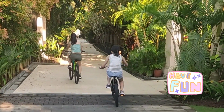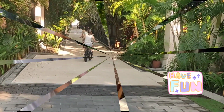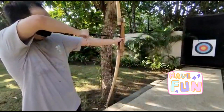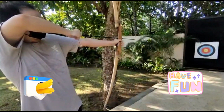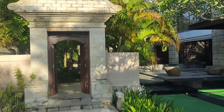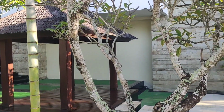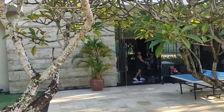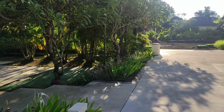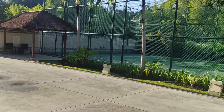Some activities we can do here, and we decided to cycle along the hotel path. We also have archery. Besides that, there are also table tennis and tennis court.